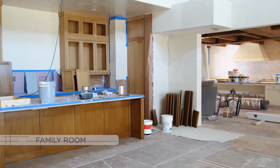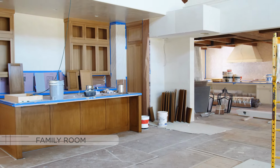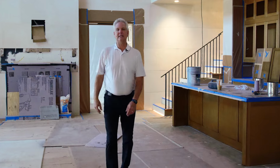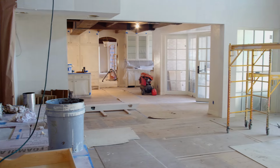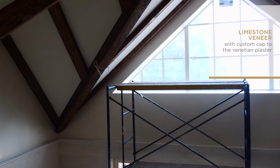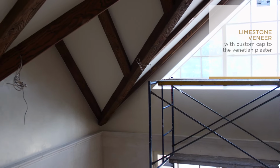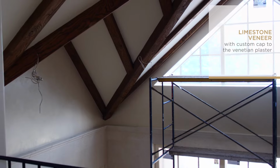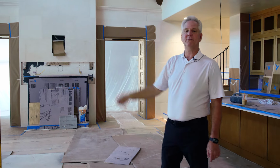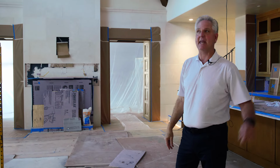This is the family room, very high ceilings, about 22 feet high. And this room, to plate height, has been clad in about 1 inch thick limestone veneer. So it's created a very elegant contemporary twist on this home. We've got a 12-foot plate height, a beautiful custom carved limestone cap, and above that, the walls have been Venetian plastered to match that in the kitchen.